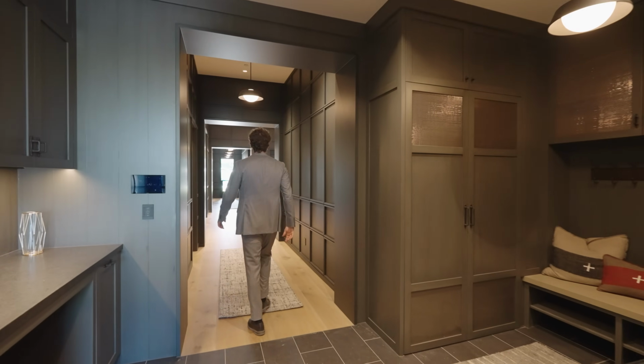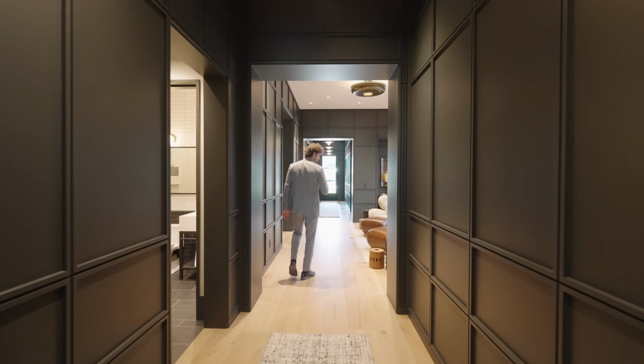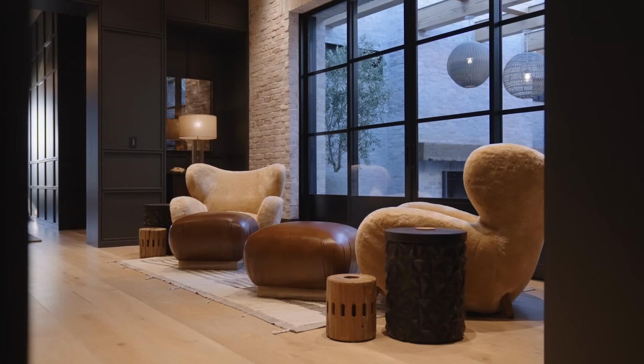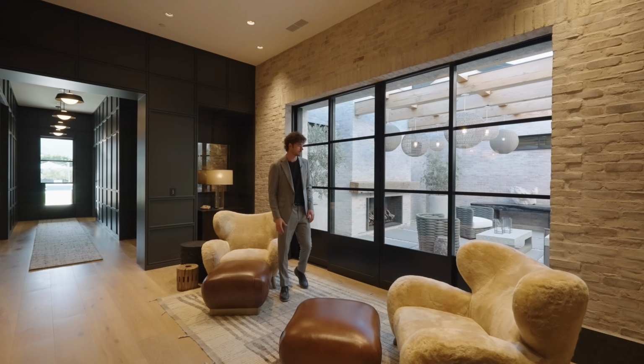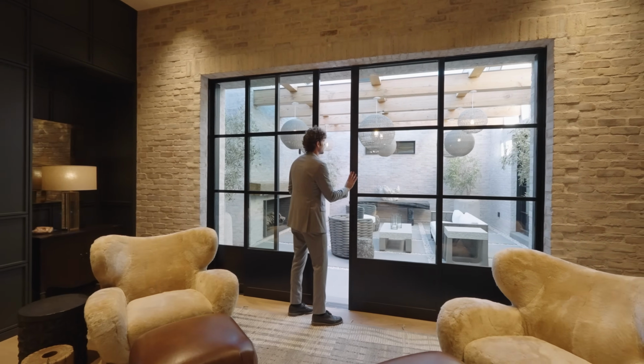So heading down the hallway, we have a little seating area, and I really like this because these chairs, for me, I don't know, they feel like giant teddy bears when you sit on them. They're super soft, and of course you have these plush leather ottomans right here. But my favorite part of this is this courtyard.